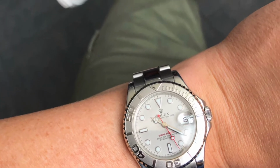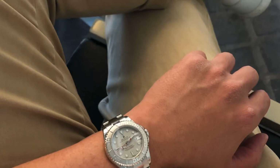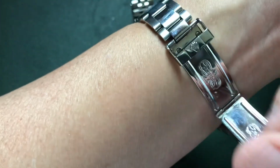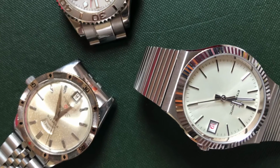This mid-size vintage Yacht-Master may not be a big purchase for many, but for me it is. So it was good to get to know many watches before I decided to go with my first Rolex. If not, I'm sure I'd make a different decision, and it may not turn out to be a good one.